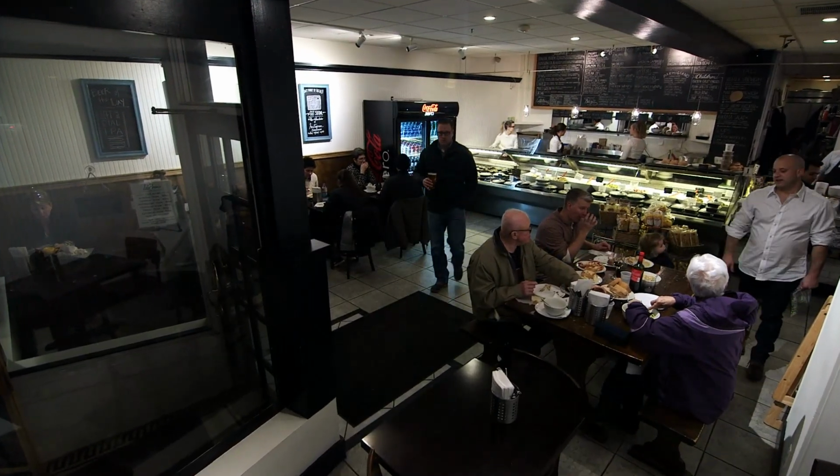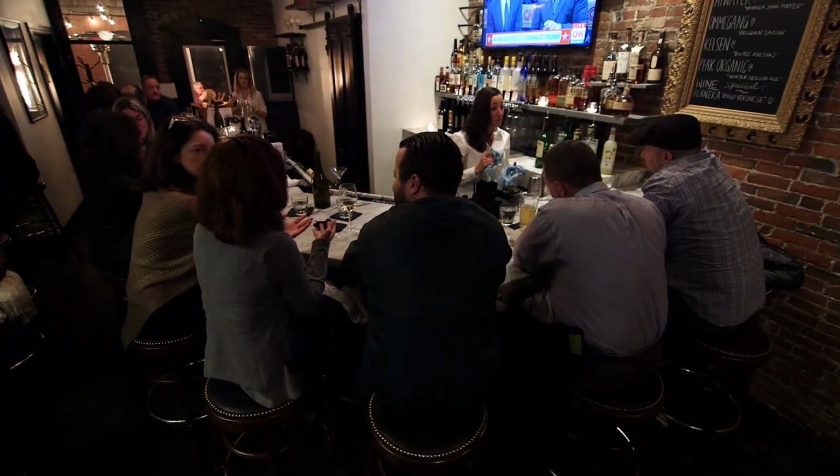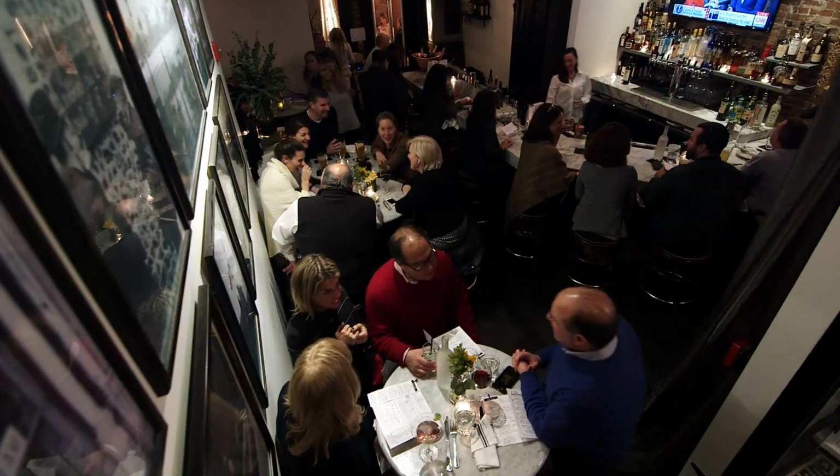So the cafe is totally quick-serve dining. Walk up to the counter, put in your order, you get a number, you go, you sit at the table, and somebody brings all your food out to you. Over here at the bar, we go more for the evening crowd, so it's totally a full-serve style restaurant. You have servers, bartenders, everybody comes to you, you sit down, you relax, you enjoy a great evening.